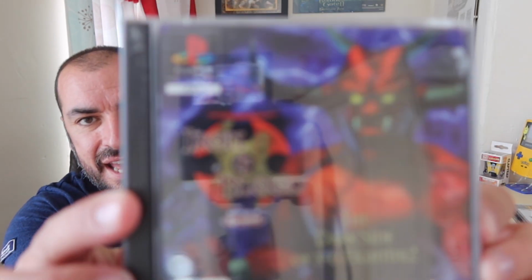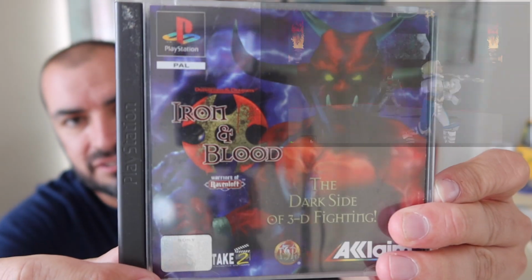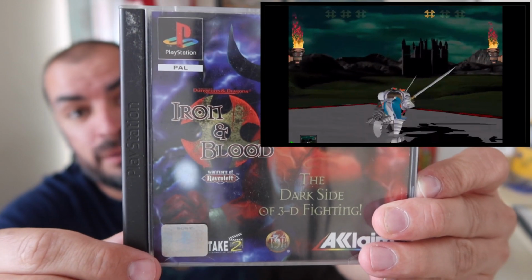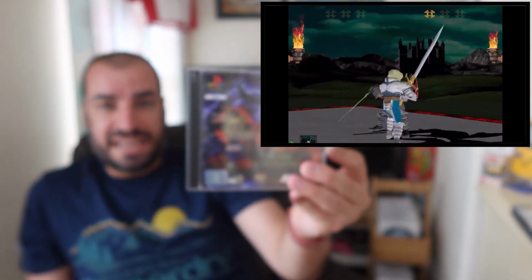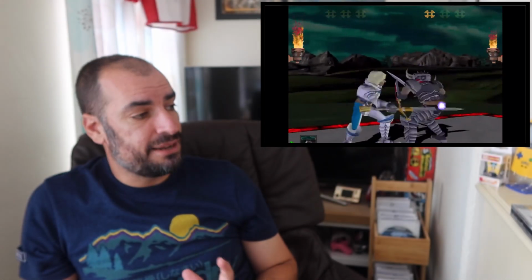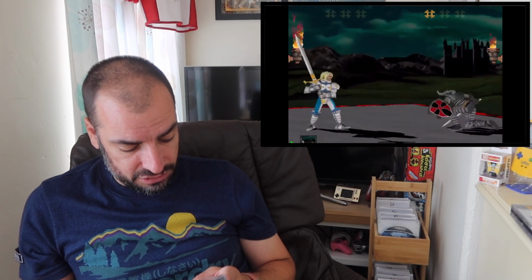However, the game I got for the PS1 was Advanced Dungeons and Dragons: Iron and Blood, Warriors of Ravenloft. And I've never heard of this. I'm sorry about the glare on it, but yeah, like you see it there. And never heard of it, never seen it before, but it's a 3D fighter, like Mortal Kombat. I believe it's got death strikes on it, they call it.